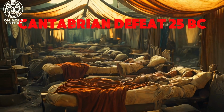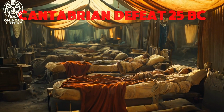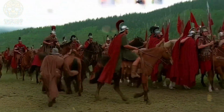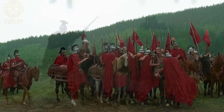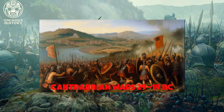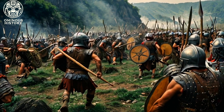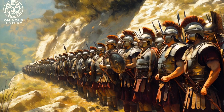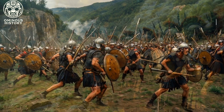25 BCE, the Cantabrian defeat. Legio X's decline came not against a colossal rival like Pompey or a fearsome barbarian horde in Gaul, but in the rugged mountains of northern Spain. The Cantabrian Wars, 29 to 19 BCE, represented Rome's final push to conquer all of Hispania, pitting the legion against the fiercely independent Cantabrian Astures.